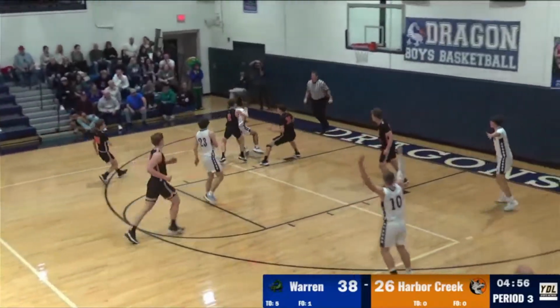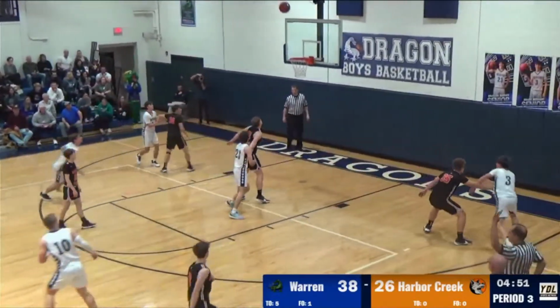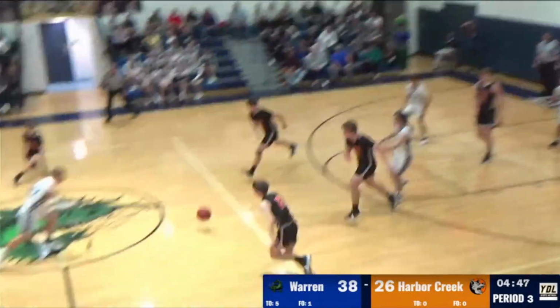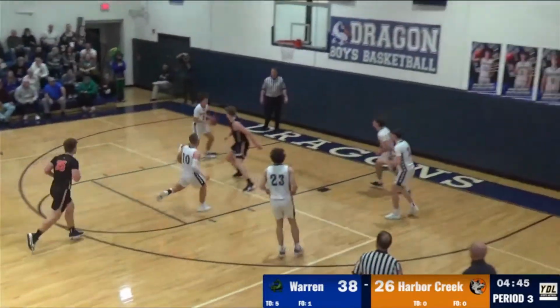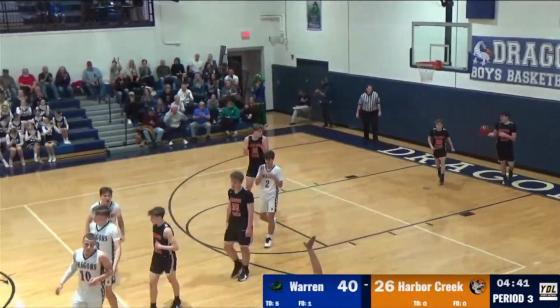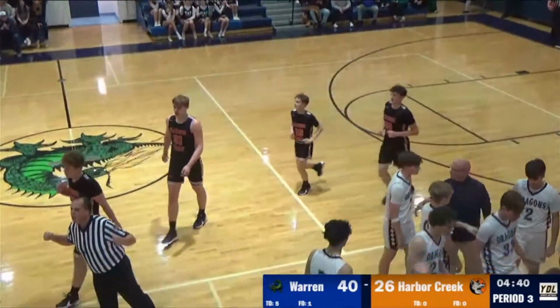Dishes off to Sittler. Sittler stops. Gets it out to Hoffman. Over to Nyquist for three. Off the mark. Hoffman came skying in, but Wilson still able to get his hands on the rebound. Dish off for Sittler, who lays it in. Timeout at Harbor Creek. First 2 points of the game for Chase Sittler. Lead now at 14, the biggest of the game for Warren.